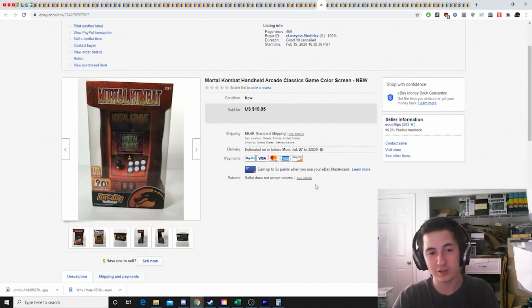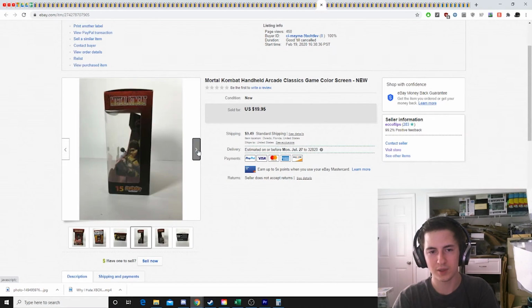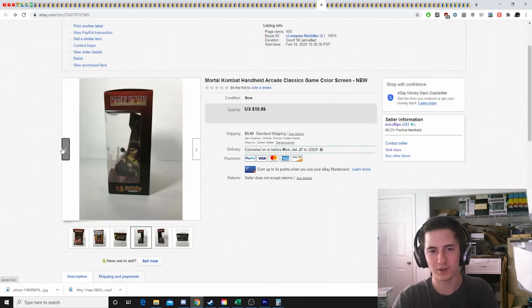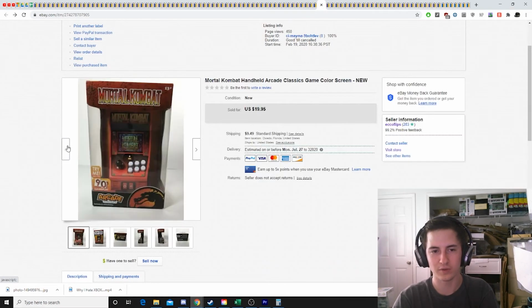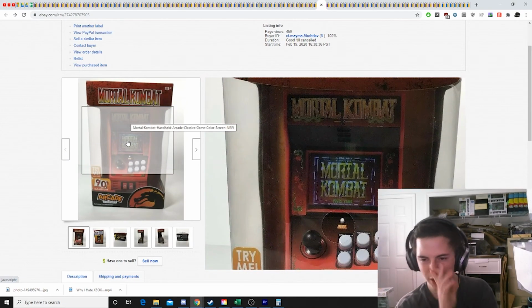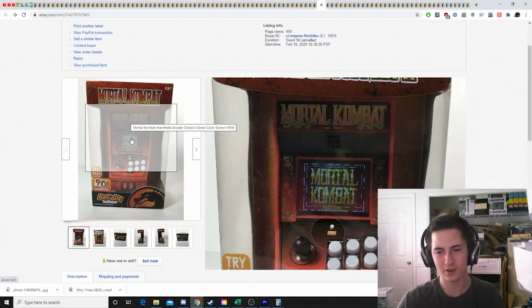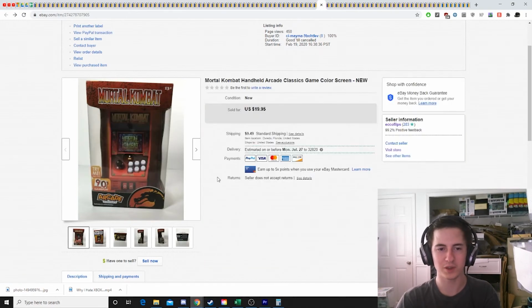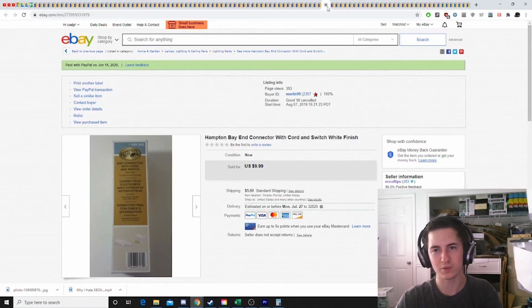This is a retail arbitrage find at Walmart, and I paid $10 for it. Sold it for $19.95. I paid shipping, so I made like a good $7 on this. I don't know if I'd do it again, but I just thought it was really cool. I'm kind of a sucker for video game related stuff, and I'm not sure if you can actually play Mortal Kombat on these things, because I tried to hit start and play it through the little hole right there, but it wasn't working. So maybe you have to remove something after you actually purchase the game or take it out of the box. I'm not too sure about that, but it looks so cool.